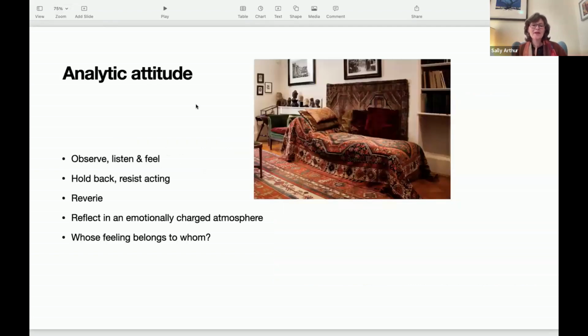And what we're developing as a prerequisite for all the further trainings is an analytic attitude. So the capacity to observe, to listen, to feel, to hold back from doing or saying anything, to resist acting, to develop a sense of reverie.